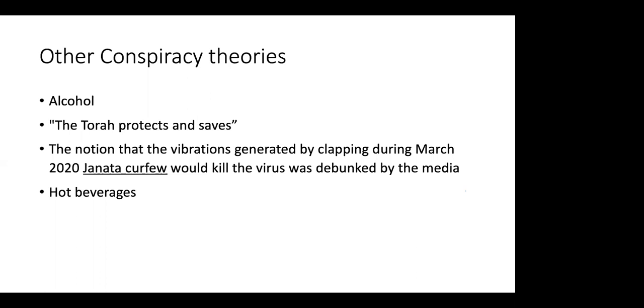Then there are some people in Israel who believed, through religious instruction, that as long as you have the Torah within a 30 or so centimeter vicinity, it's likely to repel the coronavirus. So these are other theories that are emerging that have no substantiation whatsoever. In India, during one of the lockdowns, the Janata curfew in 2020, a theory emerged that if people clapped all at once, the vibrations would destroy the coronavirus. Again, this has been unsubstantiated. Hot beverages, so people are saying the more tea you drink, the more hot beverages you drink at a temperature of above 30 degrees Celsius, this will kill the virus in your system and so on. Again, these are conspiracy theories that cannot be substantiated.